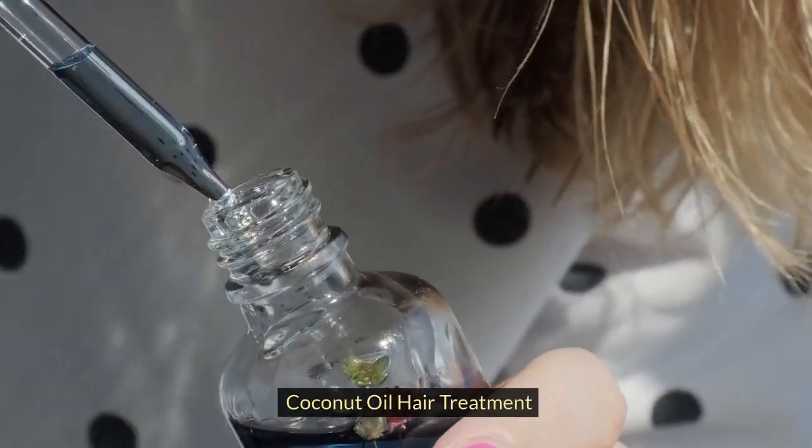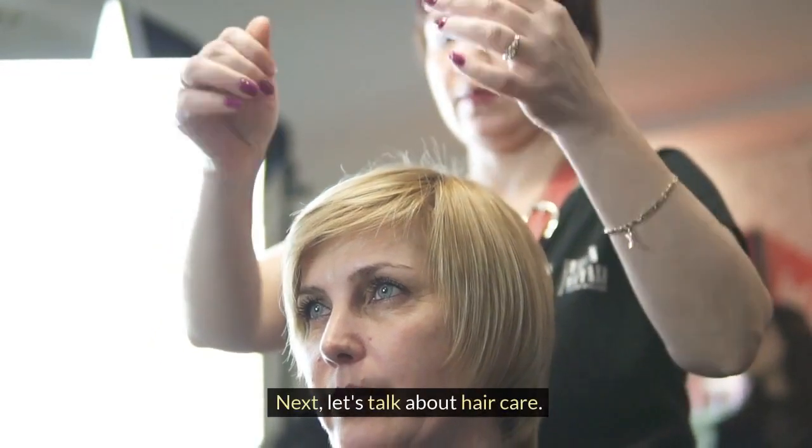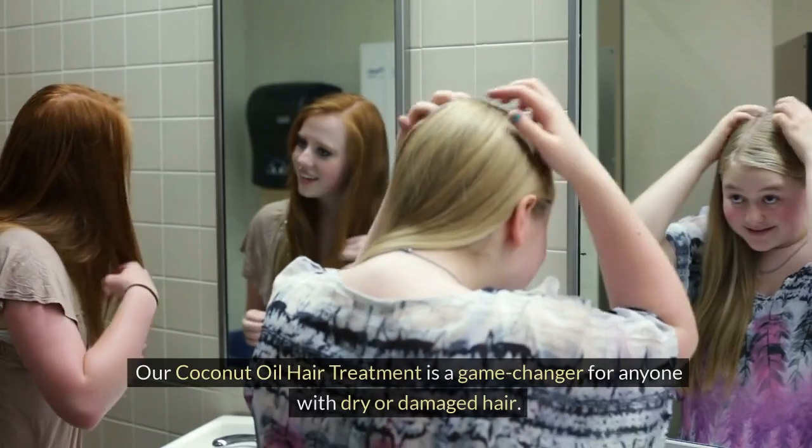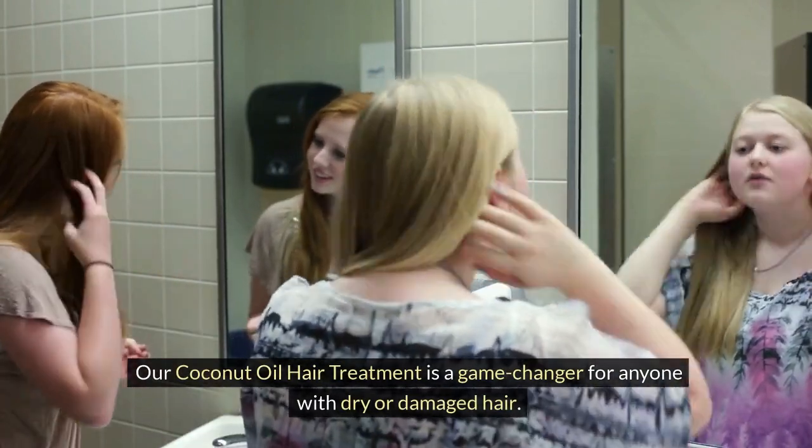Coconut oil hair treatment. The ingredients on display are extra virgin coconut oil, a small jar, and a shower cap. Next, let's talk about hair care. Our coconut oil hair treatment is a game changer for anyone with dry or damaged hair.